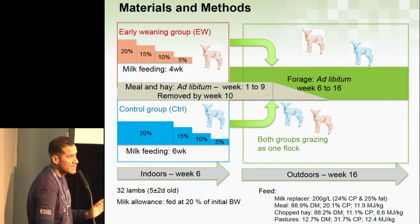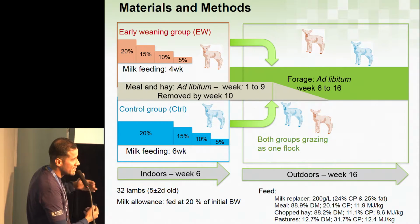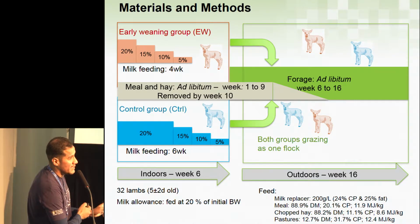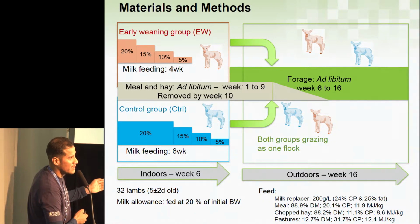We used a step weaning method, which was the decrease of the initial milk allowance, which was around 20% of the body weight of the animal. We dropped this intake on a weekly basis by around 5% of the initial body weight, until weaning at 4 weeks in the early weaning group and 6 weeks in the control group.